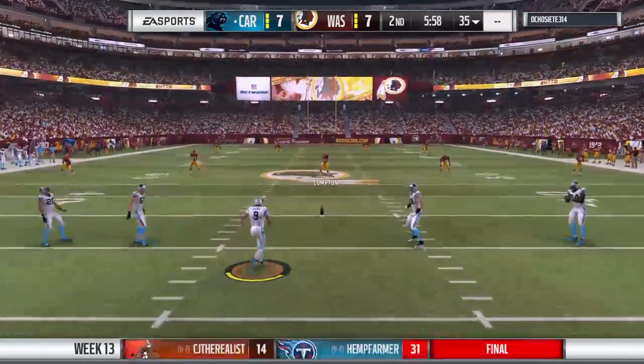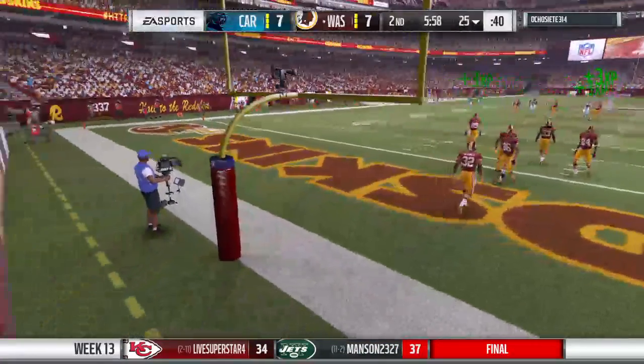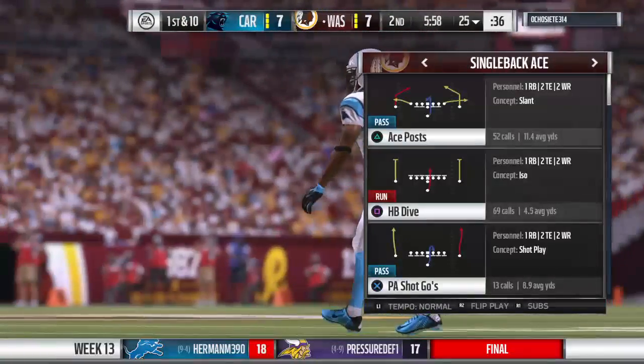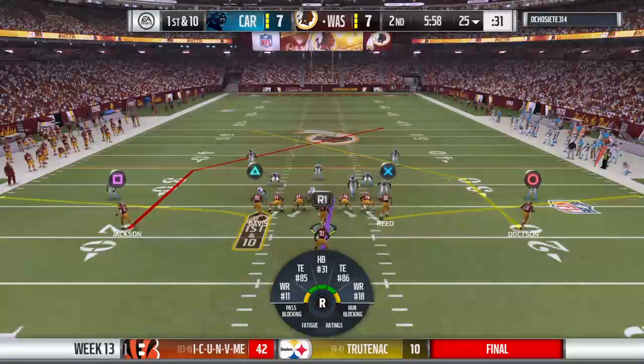So a tie ball game here as the kick's away. And this will not be returnable. It's out of the back of the end zone for a touchback. A look at Washington as they come onto the field. And that last drive, a long drive, but not just that. They had a great air attack going.